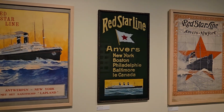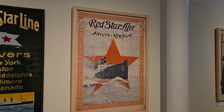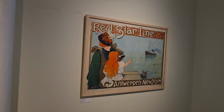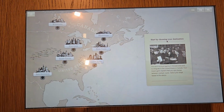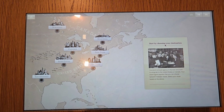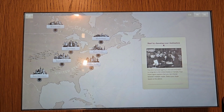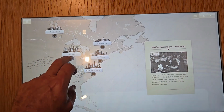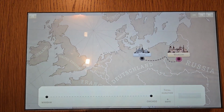Here's some more of these posters. Antwerp, New York, Boston, Philadelphia, Baltimore, Canada. So I think these posters will be spread out throughout the museum. There are different interactive components. So here I can choose to get to the U.S. from Warsaw. So I'm going to pick, I want to go to Chicago, and then I just have to pick my different routes.